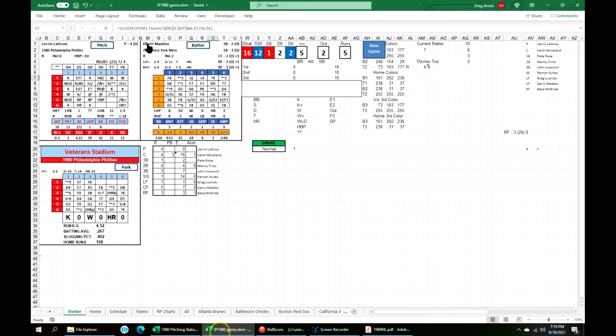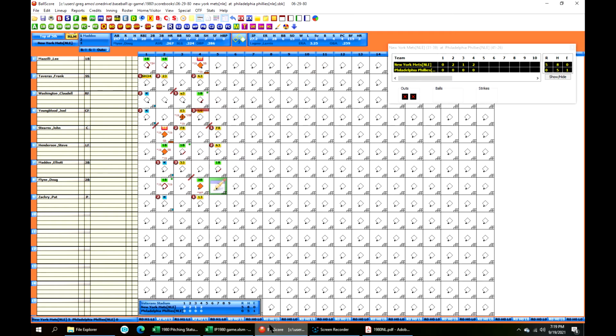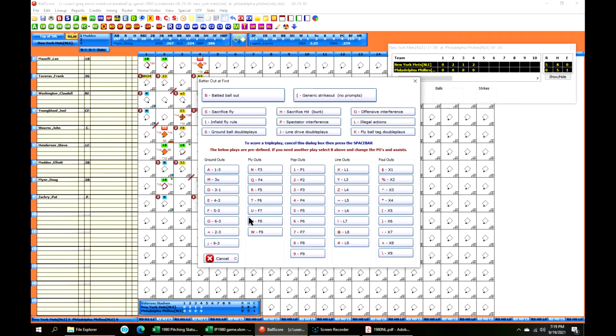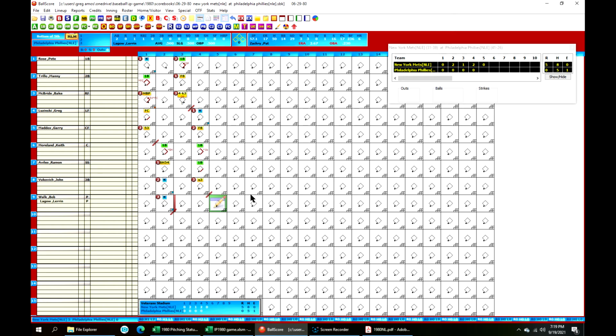That brings up Elliot Maddox. Pitch to Maddox, 32. He's not a lefty, so no single. 14. He is a righty, so he gets a single after all. Brings up Doug Flynn, who's been hot this game. Strategy says nothing. 43. Range play at. 53 is the roll in the card. Home run to 8, a 4. Flynn does not home run, so that's going to be an F8. And Maddox for the range play is a 5. And he brings it in. Two wonderful plays in the outfield by Maddox that inning, and the Phillies get out of it.